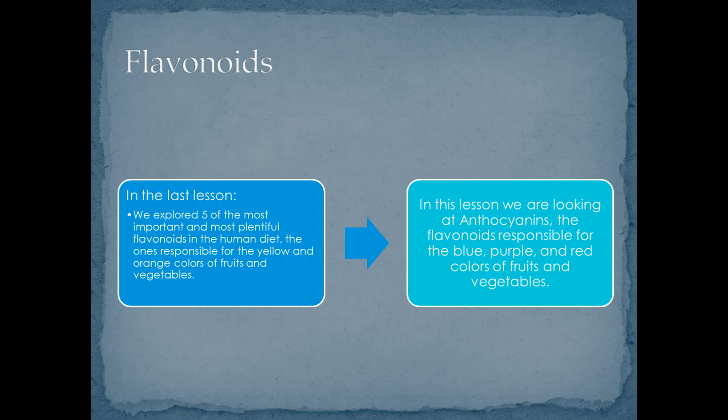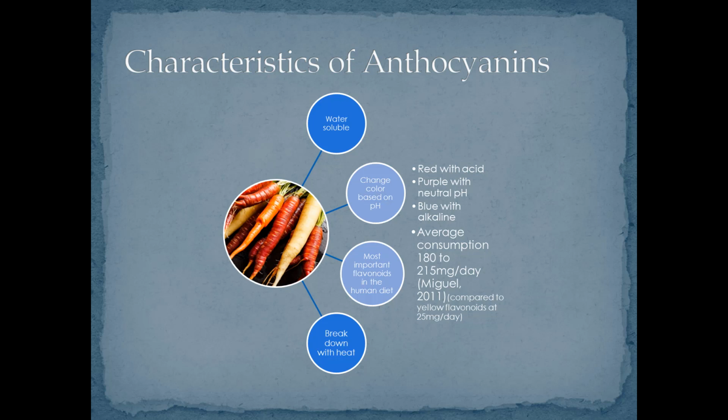Let's look at some of the characteristics of anthocyanins so that you can identify them. They're water soluble, so that means that their color will move into the cooking water. They change color based on pH, so they're often red with acid, purple with a neutral pH, and blue with an alkaline pH. In fact, it's so trustworthy that litmus papers, which test pH, are based on anthocyanins.